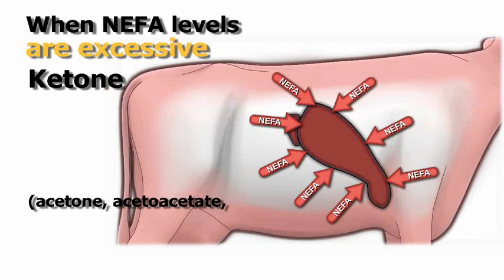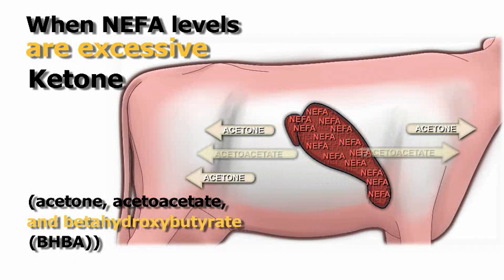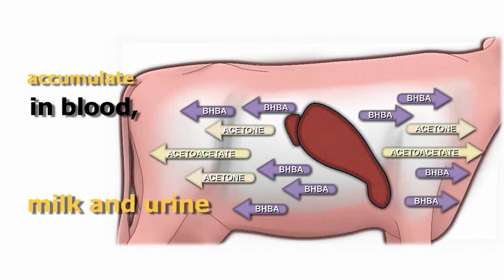If NEFAs are presented to the liver faster than the liver can completely oxidize them into energy, the intermediate step of ketone formation will back up, and ketones, that's acetone, acetoacetate, and beta-hydroxybutyrate, or BHBA, will spill into the bloodstream, milk and urine.